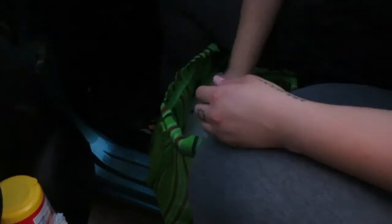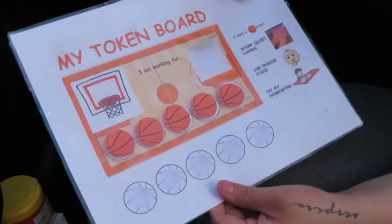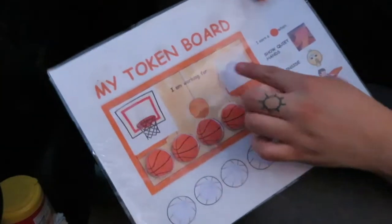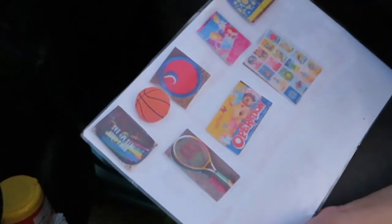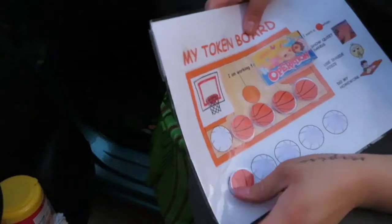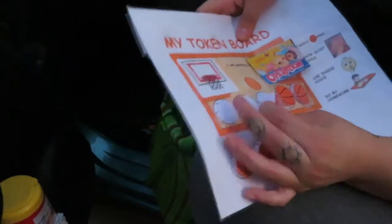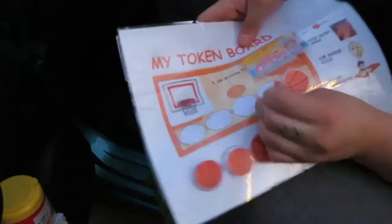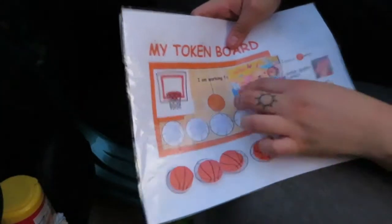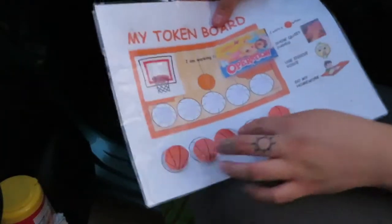And then I have another one which he loves, the basketball token board. So when I am working for one of these things, usually he'd be like, oh, operation game. So you put it here, and then if he behaves in his homework, doing like not whining, not engaging in any non-compliance, helping his sister, being nice to his mom, complimenting BI, or something that he normally doesn't do, if he behaves well, he gets all 5 of them, and then he gets operation game.